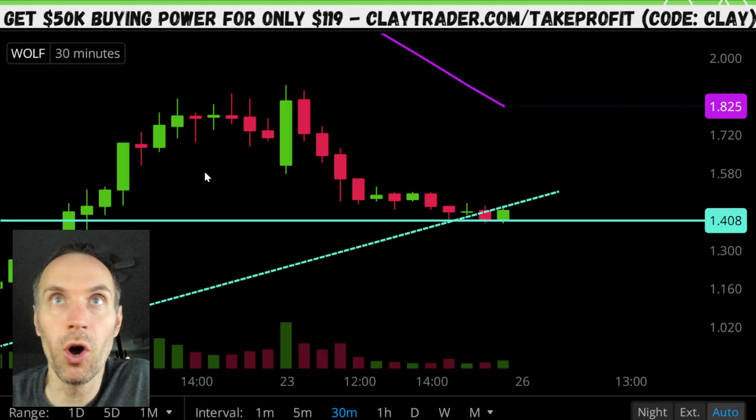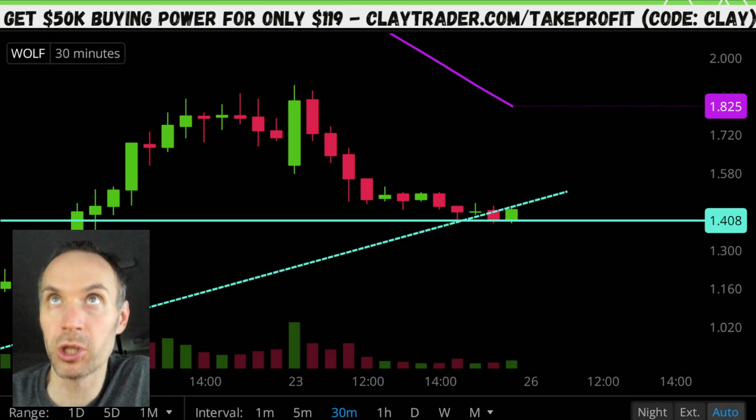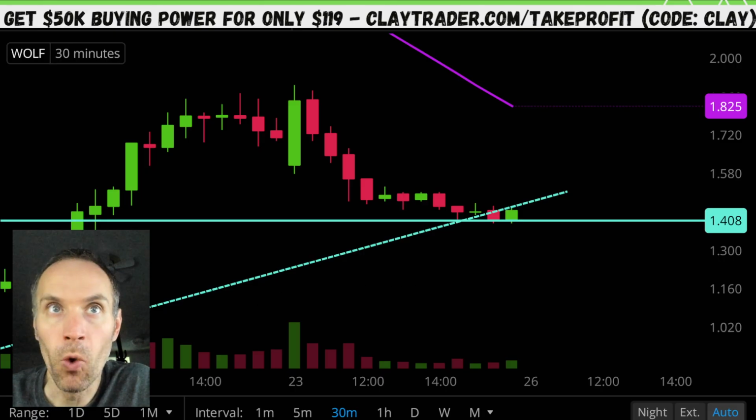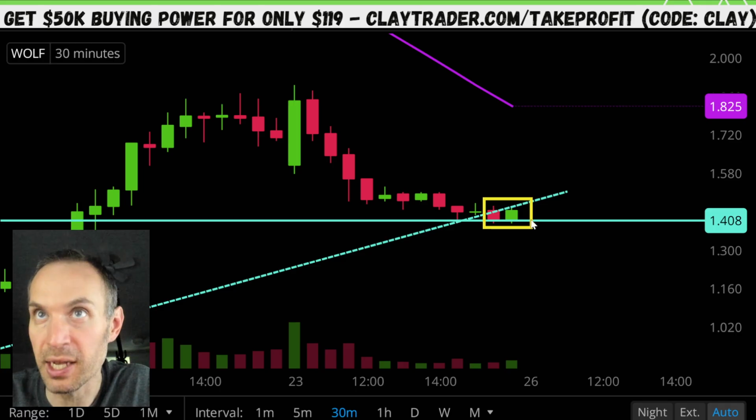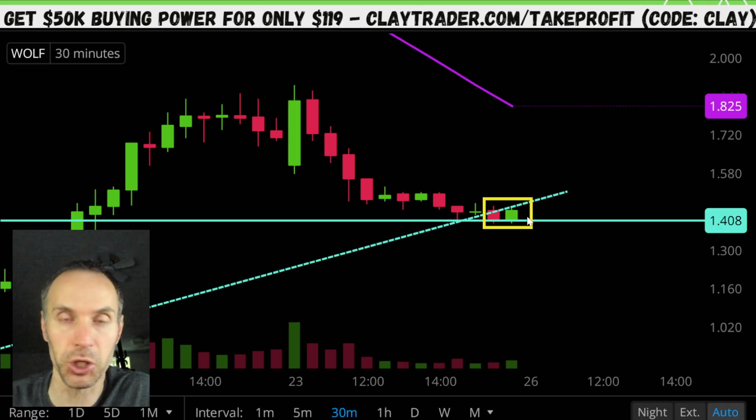Next one, WOLF, and we're at a very, very interesting level, and this will mean more to those of you that have watched the past videos. But if you have, I've added in a couple areas of support. One was this trendline support right here, and then the other was this $1.41 mark. And you can see that right now, as I speak, the price is basically right at those two key areas of support.